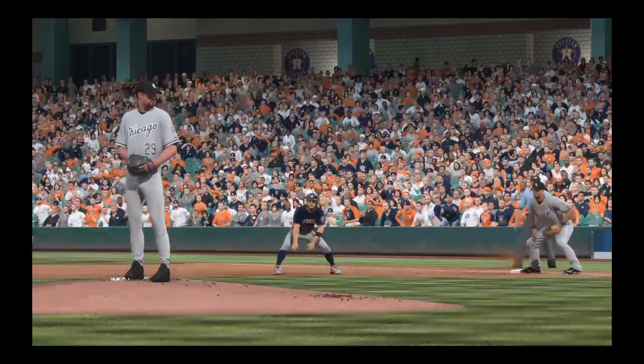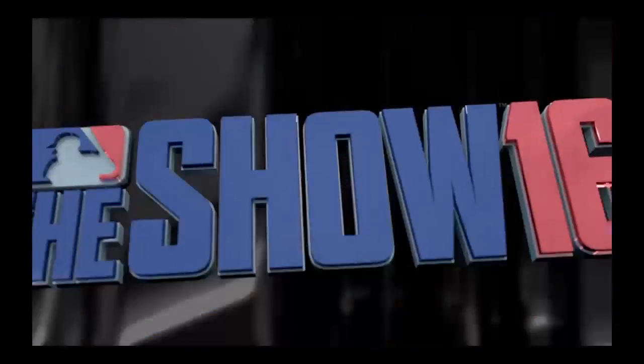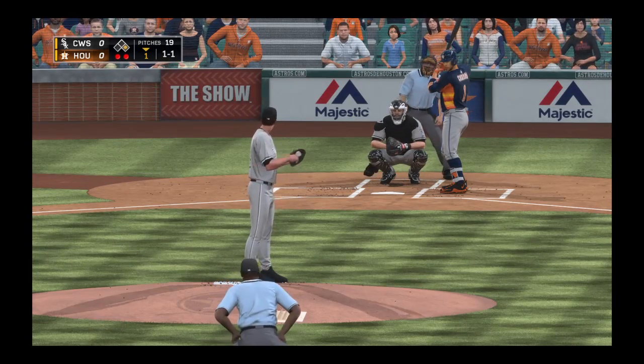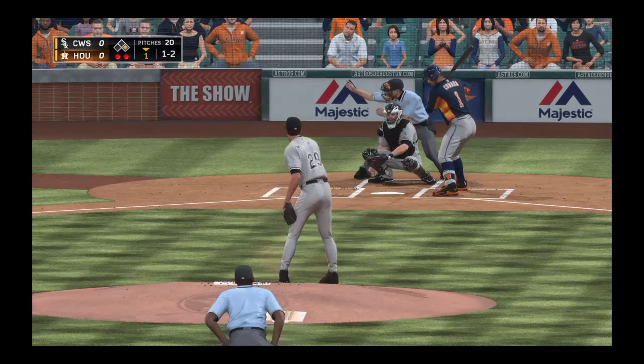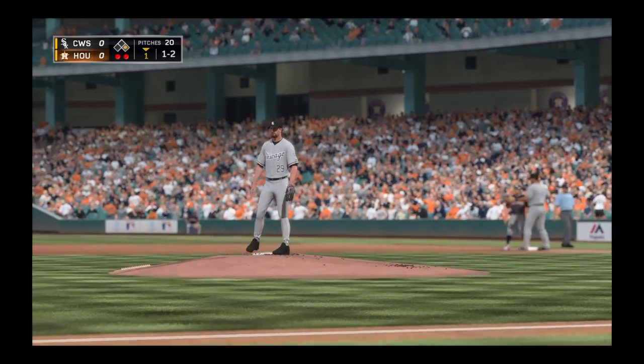Seemed to quicken his delivery to the plate on that last pitch. Well, you got to remember the slide step does two things for you. It gets the catcher the ball quicker so he can throw a guy out, or it will hold the runner on first so he doesn't steal it all. And he finds a way to catch the zone here. It's 1-2.